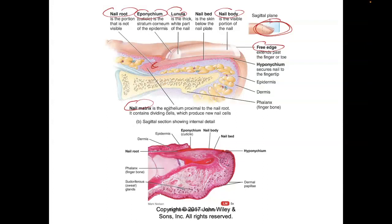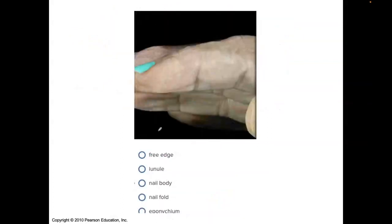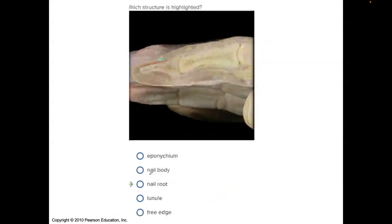This matrix back here is the epithelium that's proximal to the nail root. And it has these stem cells, these dividing cells. And when they produce, it's kind of like how skin starts at that basal layer, and then it moves up to the stratum corneum, where it sloughs. It's just that the nail moves in this direction. So we have dead cells that we cut at the free edge. Now, this part here, that's your nail body. This part back here is the nail root.